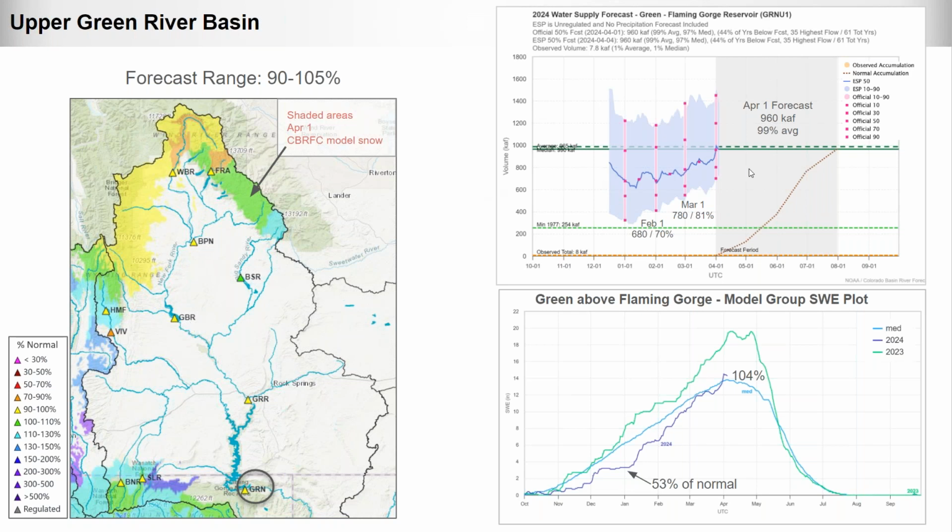Looking at the Flaming Gorge water supply forecast evolution plot in the upper right here, we're forecasting 960,000 acre feet, which is 99% of average. And things have trended up since January and February due to wetter than average weather.